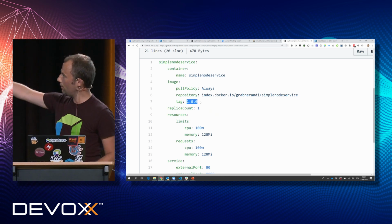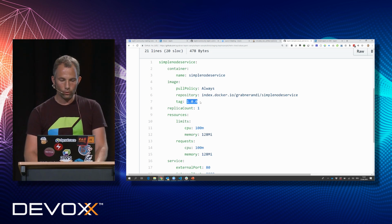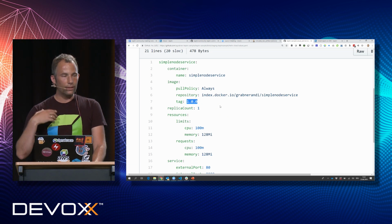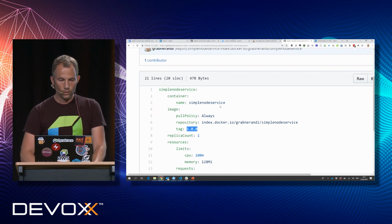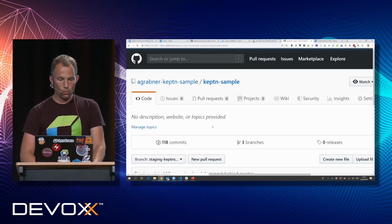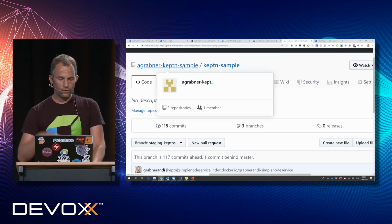So I want you to keep an eye on this one, where it says right now, version 1.0 is deployed. This is the version of my sample lab that I have deployed, and this will later on automatically be updated. Okay, what did I miss? My keptn org is here. My keptn sample, this is there with staging and production.